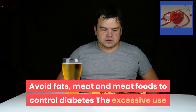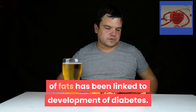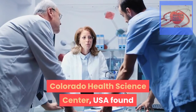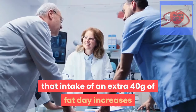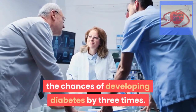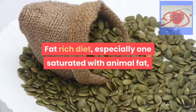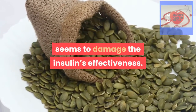Avoid fats, meat and meat foods to control diabetes. The excessive use of fats has been linked to development of diabetes. A recent study at the University of Colorado Health Science Center, USA found that intake of an extra 40 grams of fat a day increases the chances of developing diabetes by 3 times. A fat-rich diet, especially one saturated with animal fat, seems to damage the insulin's effectiveness.